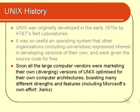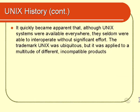It's interesting to note that at this stage even Microsoft got involved and produced a version of Unix that would run on a personal computer. On a 286, I think, was the first computer that would run Unix, and they called it Xenix. They don't have Xenix anymore. They sold Xenix to the Santa Cruz organization, who are known as SCO, who rebadged it as SCO Xenix, and then evolved it into another package called SCO Unix.